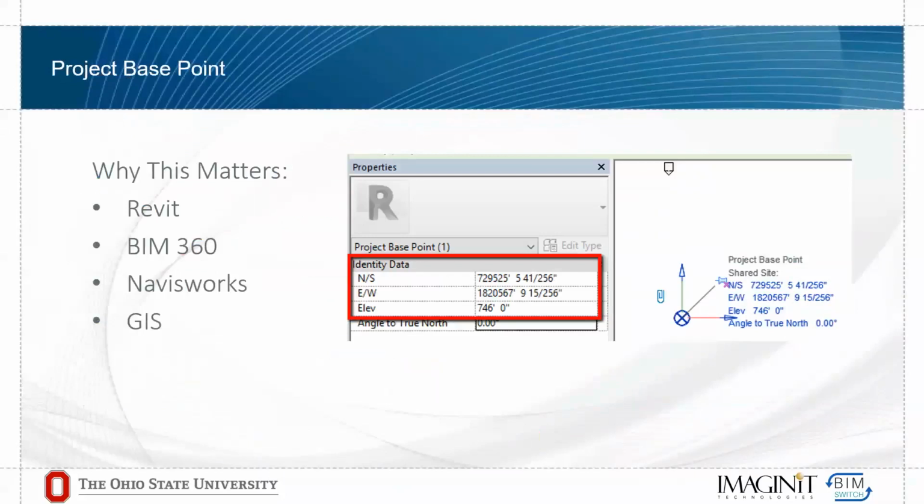First of all, we want to be able to link Revit files together. If we have adjacent buildings, or we want to combine several buildings into one model for whatever purposes we might have, viewing it, rendering it, looking at floor plans that are adjacent to one another, and if you don't get this right, that can be a little bit more challenging. We want to work correctly in BIM 360. We want to work correctly in Navisworks. And if you don't set this up quite right, it might work in one but not the other.